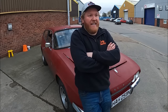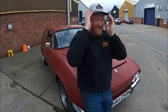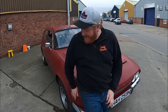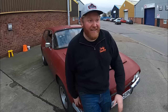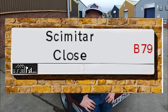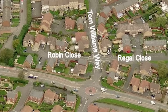There's a couple of places around here that apparently have street names named after Reliance, which is brilliant, isn't it? And I'd love to go and try and find them all. However, I'm going to be lucky if I get home in this thing, to be honest. Never mind cruising around some housing estates. Now, what I will do though is I will try and find them and share them on this bit of video editing that I'm going to do right now as I'm speaking to you. Look, you can see these names, isn't it great? So clever.